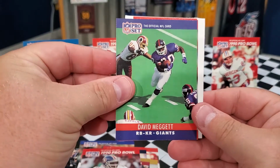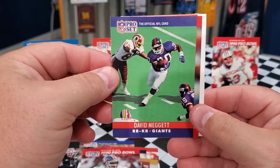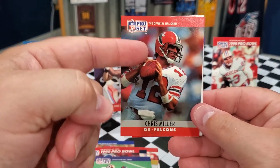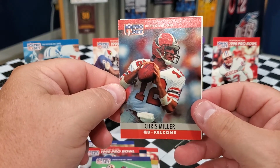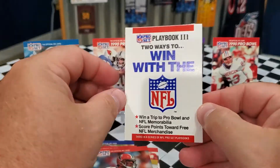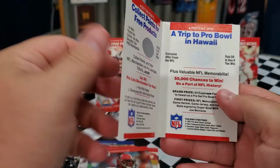Dave Meggett from the Giants. And Chris Miller from the Falcons. And I love these Falcons jerseys from back in the day. I love the red helmets. I just think they're so cool. And then we got the playbook, which is the little scratch off there, which doesn't matter.